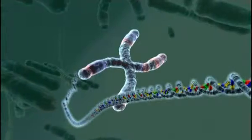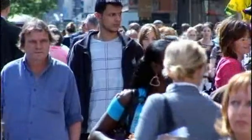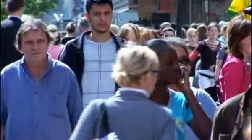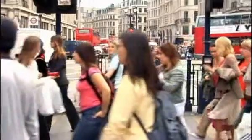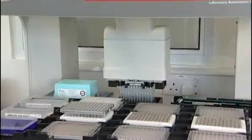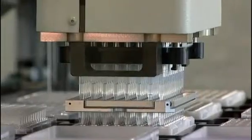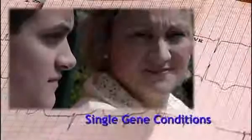But differences in our genes can also cause disease. Millions of people in the UK alone are affected by inherited conditions. Some are rare disorders affecting a few thousand people. Other conditions are more common and are often the result of our genes and environmental factors, like viruses, pollution, and our diet. Here we look at how modern genetic research has played a large part in helping us to understand two very different conditions.